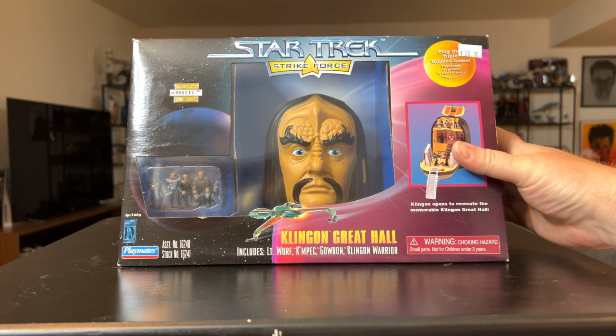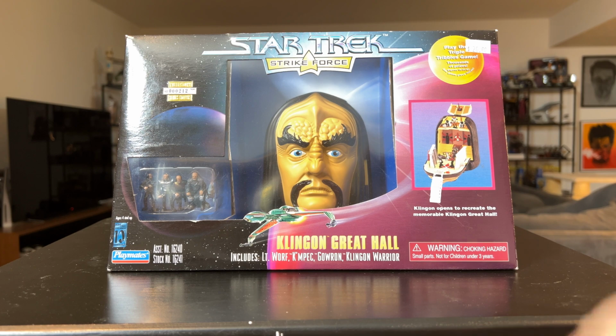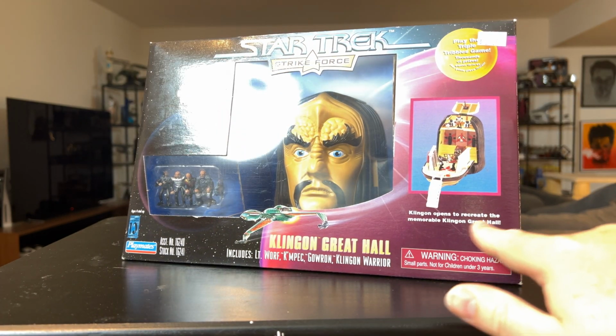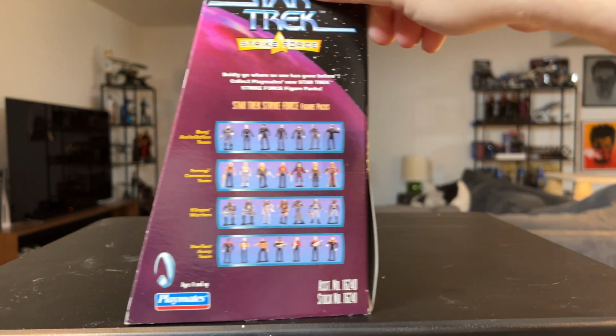So as you can see, Klingon Great Hall. That's what's on his mind right now. And then we have our little figures down here. We will go through them and show them off. Klingon opens to recreate the memorable Klingon Great Hall. And then this is kind of fun.